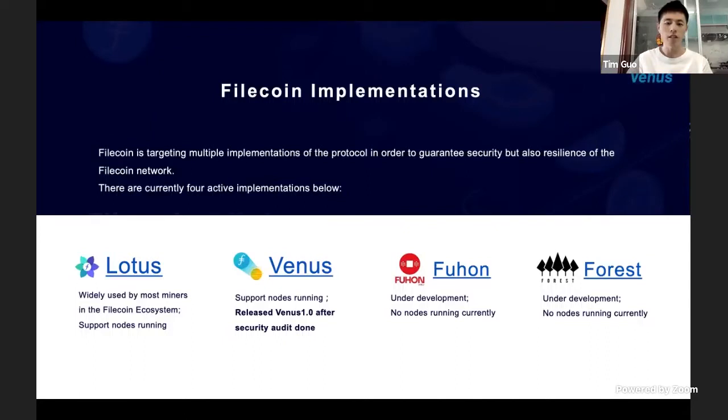As you can see, most of the miners or storage providers in the network are running with Lotus. And recently we have a very great update, the Hyperdrive upgrade. It is great to see that it can lower the gas fee or improve storage to the Filecoin network. And we also see Venus here.